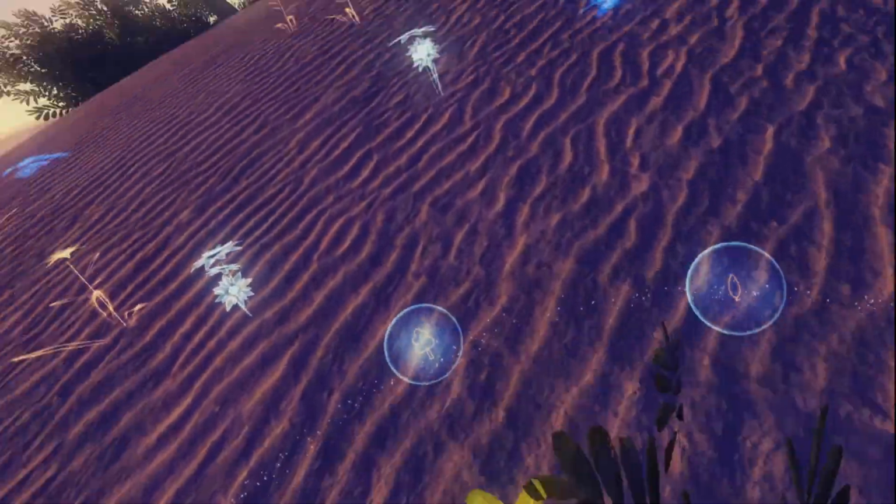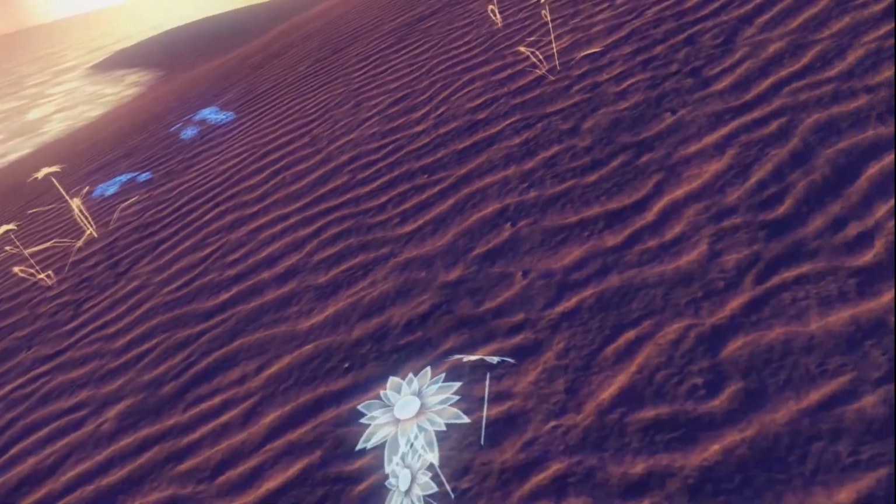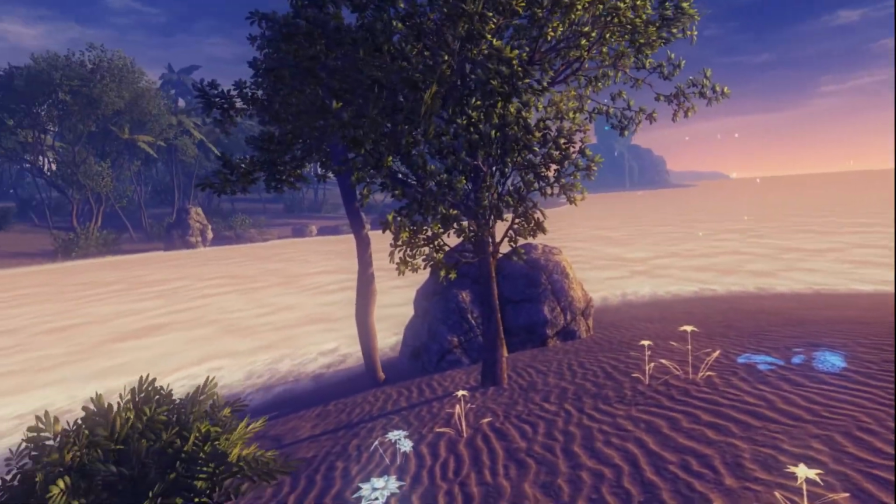At $10, Nature Treks VR is a great use case for VR as a relaxation tool. In its current state, I give it a 4 out of 5.